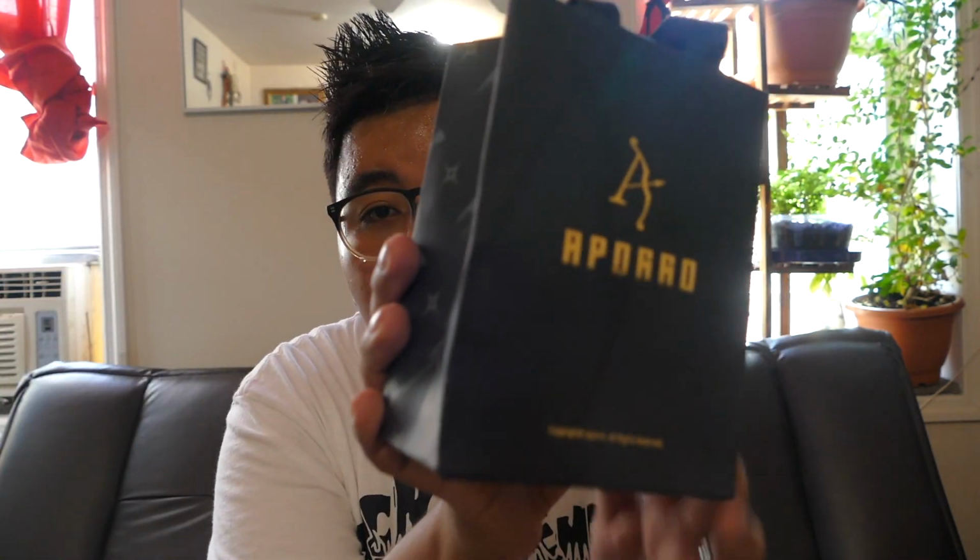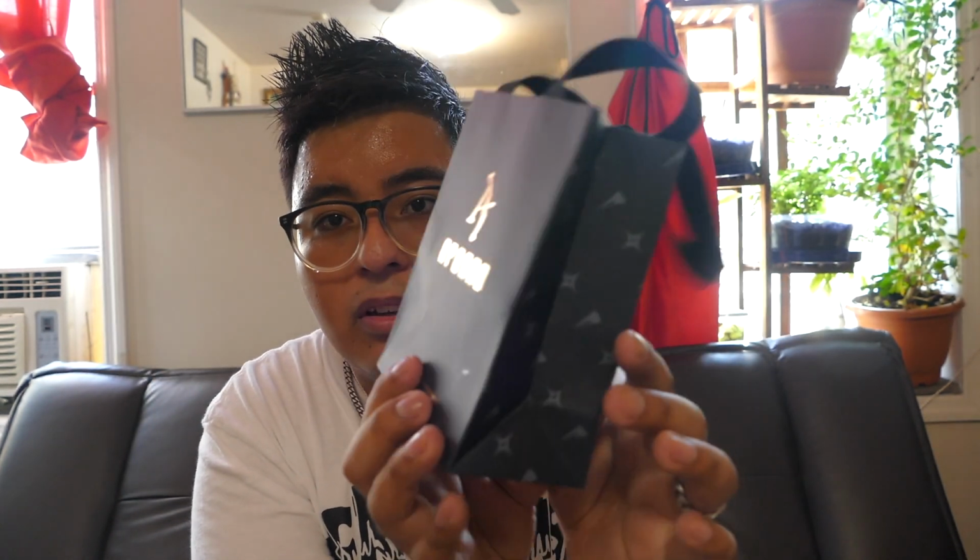No cap. Deadass. Hold on, let me show you guys. I'm trying to open it. That's not bad. If you're giving it as a gift, I get it. That's kind of cool. Hopefully it shows on video, it has that Aporro logo here and on the back. But yeah, that's kind of cool. Medium size. Here's more stuff.